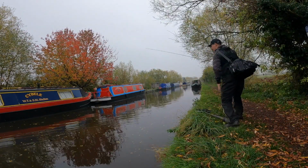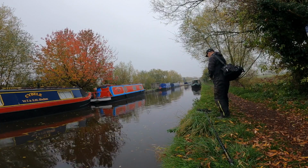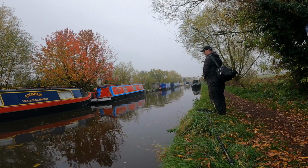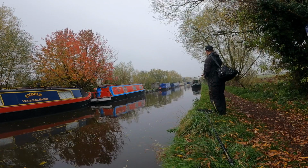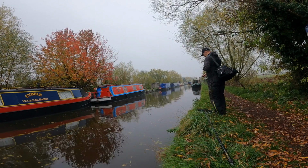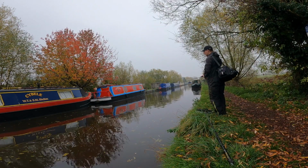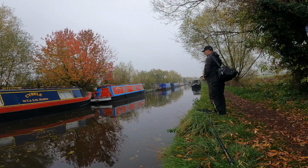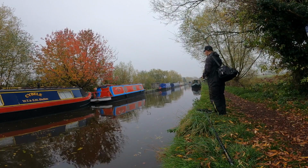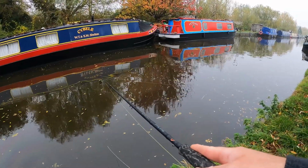Mega. That was on the inside, wasn't it? Try another go there. Just down that inside shelf. He went through lovely anyway, that boat. Brilliant. Absolutely nailed that, didn't he? Sometimes you get another couple of fish straight after the boats. A little bit of colour down the middle, but not a lot. Awesome.